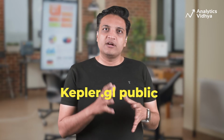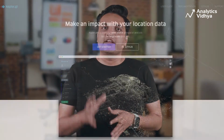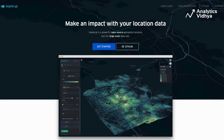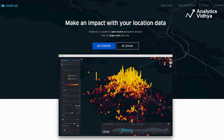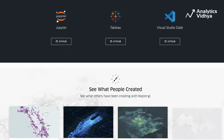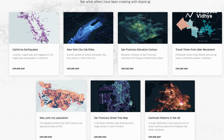By the way, a few years back, Uber made its in-house data visualization tool called Kepler.gl public. Kepler is a web-based application for visual exploration of large-scale geolocation datasets, enabling you to create powerful geographic heat maps. I highly recommend that you go and check out this free data visualization tool from Uber, specifically when you're working in geolocation applications.